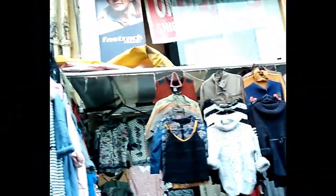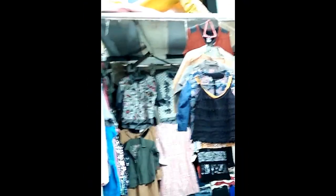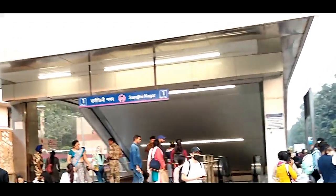Today friends, it's not about cooking, it's going to be all about winter shopping. So today we are going to Sarojininagar market and we are going to check out the winter stuff out there, as in Delhi, the winter has approached in full swing.